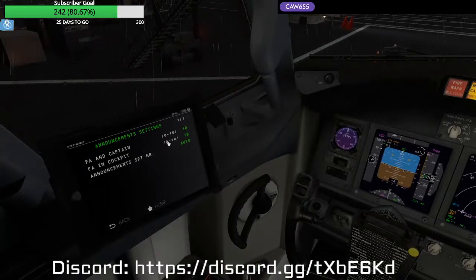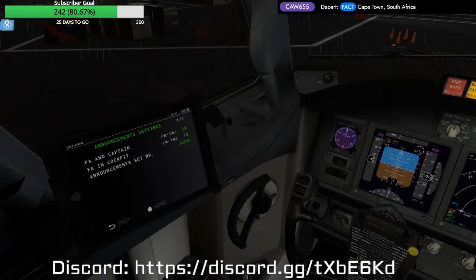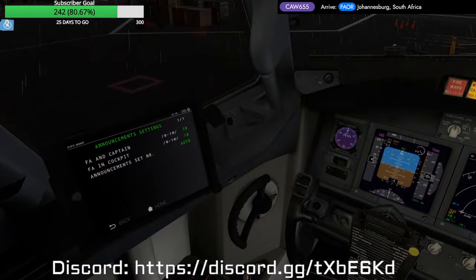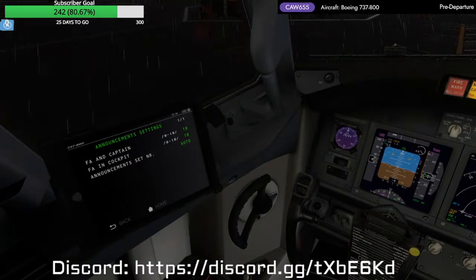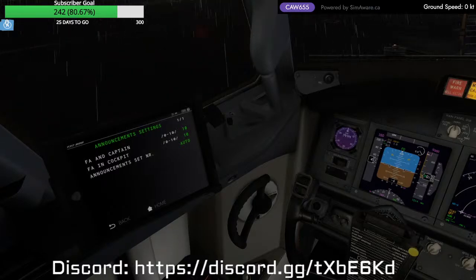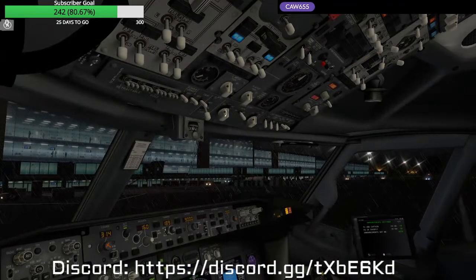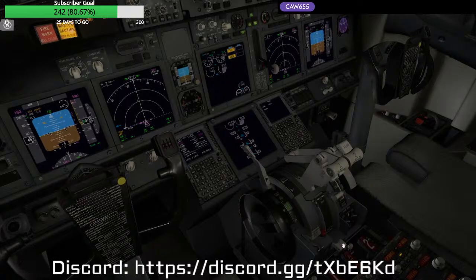I kinda wish we could add more announcements. I'm pretty sure we do have the option to do that. It's just I don't know how. So, X-Plane 11. So, AV tab in this aircraft. That's not very helpful, is it? Zibo, yeah. Sounds. Sweet spot.